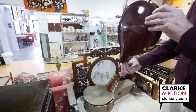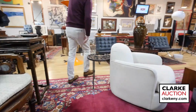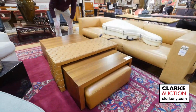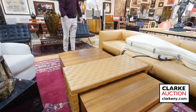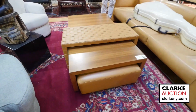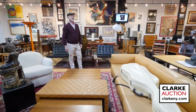Gibson mandolin, looks like it's in nice original condition with the case. Pairs of swivel chairs. This set here now is very interesting. You have a coffee table, you have this little leather movable bench, and underneath it we have three leather benches that sit around it. This is by, I believe, Matteo Grassi, Italian designer. The sofa is even signed Matteo Grassi, and guess what? The woman who owned it told me she picked the animals for the hide.